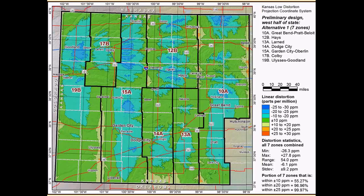You see what happened? I split both these zones in half. This one, I didn't really need to distortion-wise, but it's just so long and skinny that we decided to go with this one. This is what we ended up choosing in the end, this one with 11 zones. So we have 11 zones in the west, 9 zones in the east, with a total of 20 that we ended up with. And I've got 98.8% within 20 parts per million here, 99%.